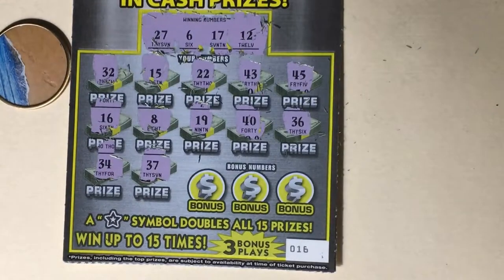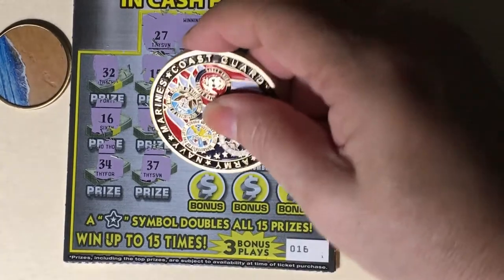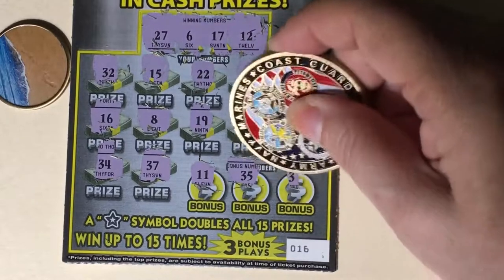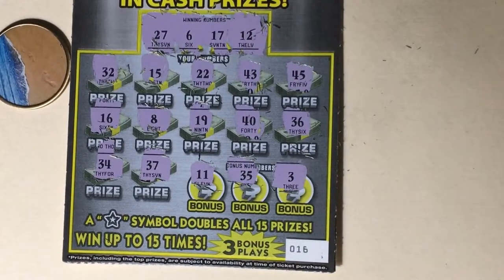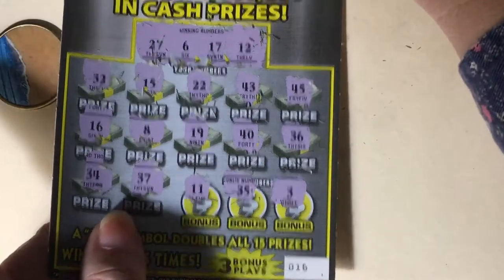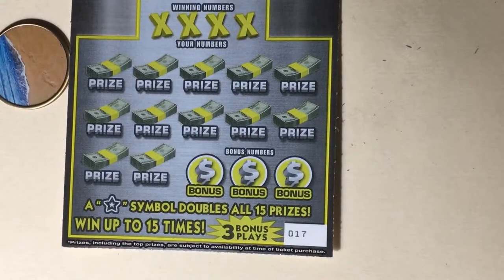34, and 37. Bonus numbers, 11, 35, and 3. Do you see anything on that one? I don't think so. Of course, that's exactly what I expected.